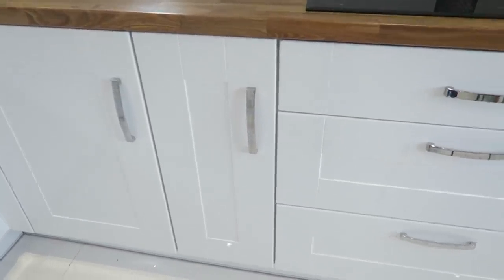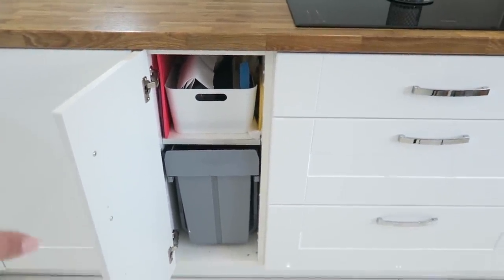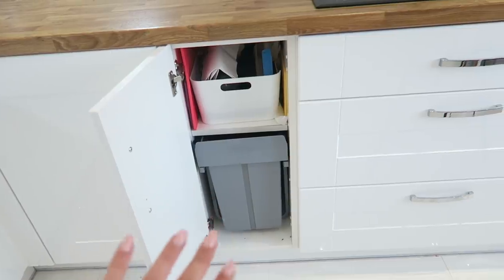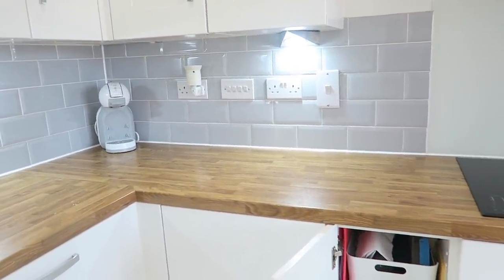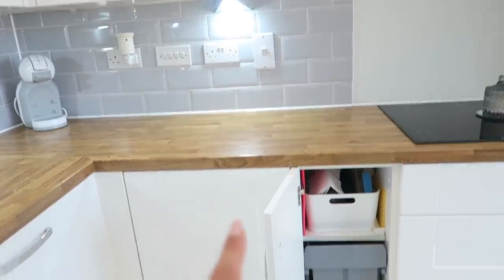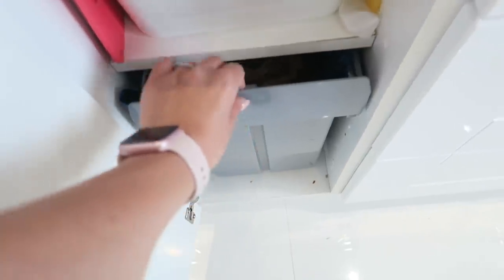I'm going to quickly show you what I've done. So in here, this is not going to be how it looks because I don't like the idea of there being chopping boards above where the bins are. However, I always prep food up here. So because I prep food on this work surface, it's so handy to have the bin here, because when I'm finished, I can pull the bin out.